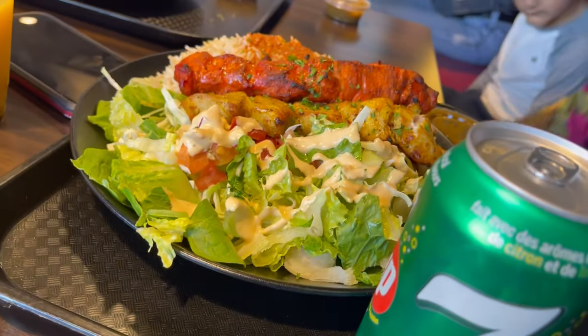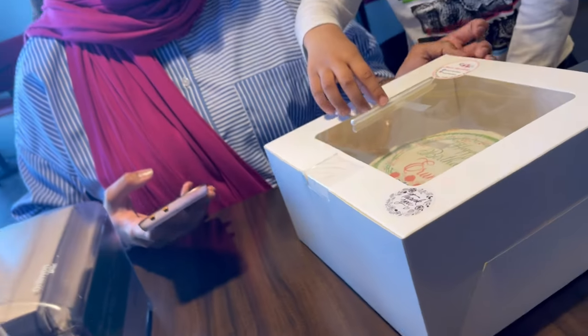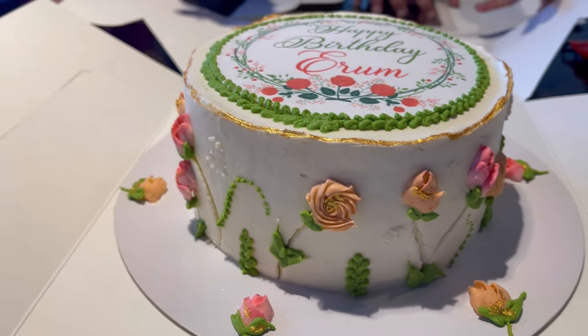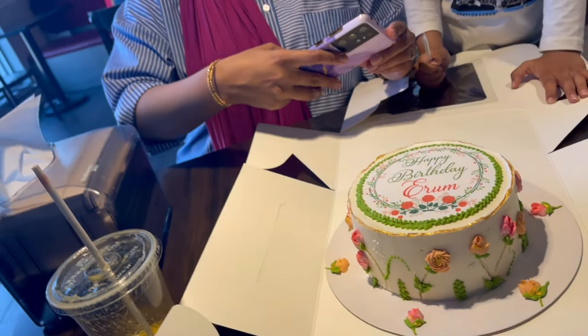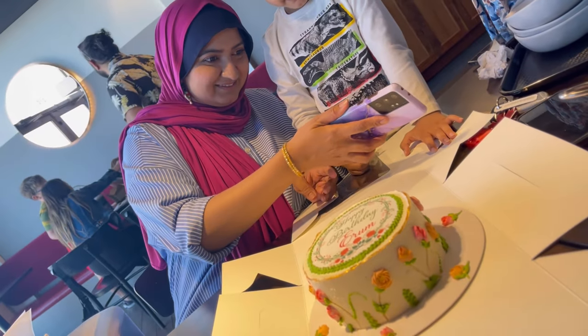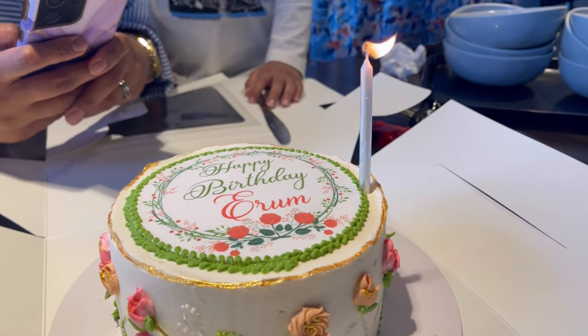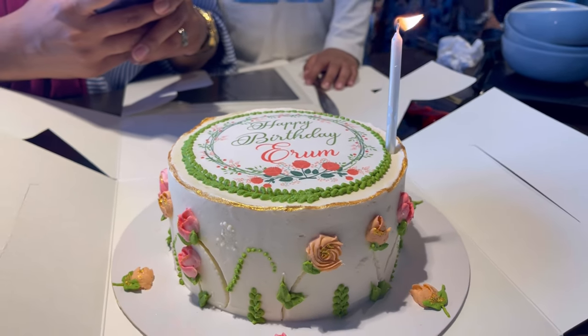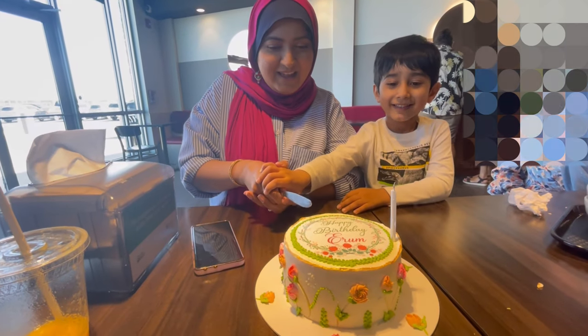We are here for a special occasion. We are here to celebrate one of our friends' birthdays and here is the cake. This is a customized cake by one of my tried and tested cake bakers. And I'm gonna leave a screenshot over here with her Facebook contact. And if you are in Calgary and you're looking to order a good cake, try her because her cakes are the best. They look the best and they taste amazing.